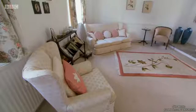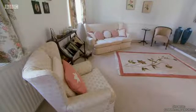Kitchen's not quite so square, but beautifully done. Let's see what you think. Okay, good, lovely, thank you. The kitchen also leads off the main entrance hall.